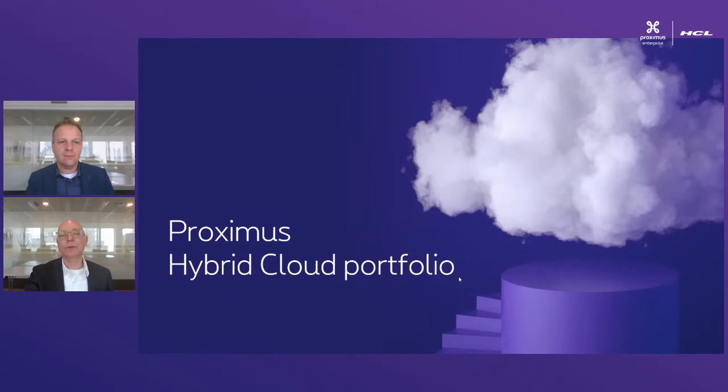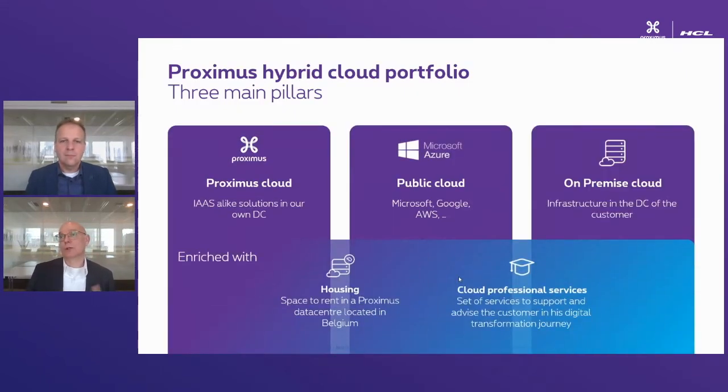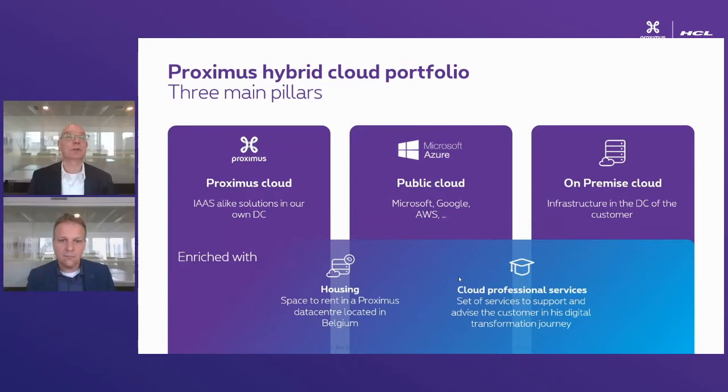Now, if we zoom into the hybrid cloud portfolio that Proximus is putting on the market in Belgium, Luxembourg, and Holland, in the beginning we mentioned that there are three potential environments that you can use to host your IT environment. It's logical that for a hybrid cloud environment, you will combine those three potential environments. So it's also logical that we have those three environments as our main pillars in our offering.